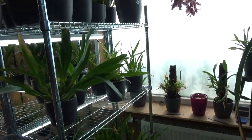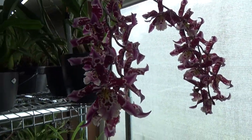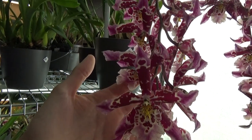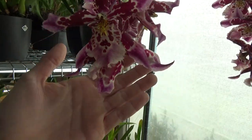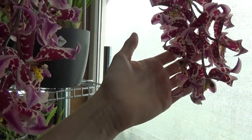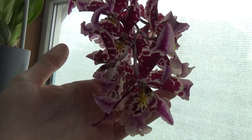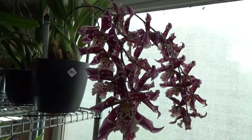Now we need to go to the other side. You probably saw it in the background, but look at this. Two very, very large spikes on this Odontoglossum bialara type. I don't have a name for it, but it is absolutely beautiful. Very heavy spike with all those fairly large blooms. Beautiful colors. Looks absolutely amazing.